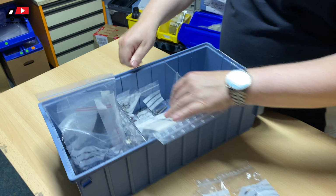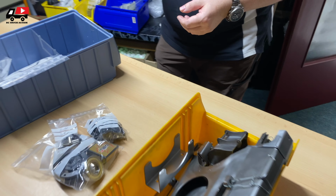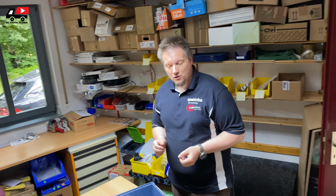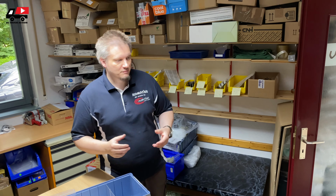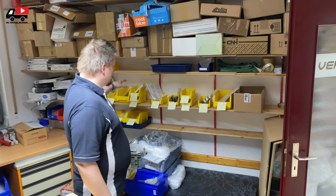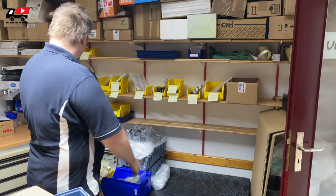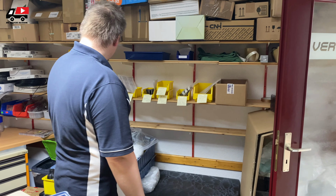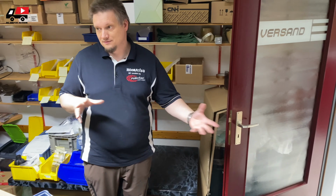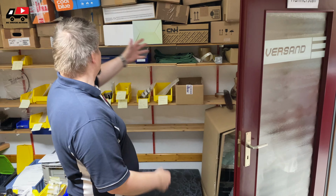You can have a look here. Don't need to get everything out. So for each page of the instruction you get one individually packed bag with all the parts you need. We have here some attachments pre-packed, some other kits for customers, and as I said, we pack the stuff here, we prepare it, and we also do the shipping here. That's why you have all these boxes around, and that's also done here in that room.